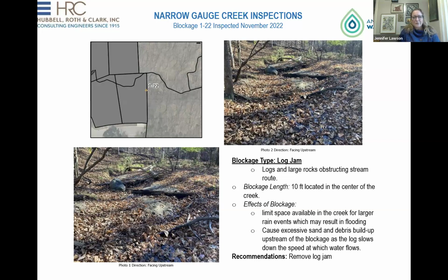It could be an Eagle Scout project, but it would all be hand work with small tools. We're not going to bring a dozer back there and ruin those woods because it's way too much of a beloved area by probably residents as well as city staff alike. So the recommendations are going to be a little more on the small scale. So just as a note to make.